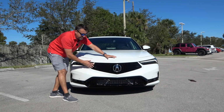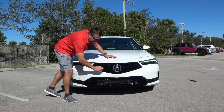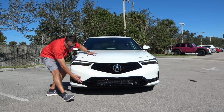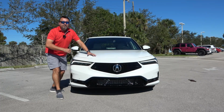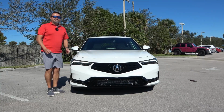Dressed in all of this piano black because this is the A-Spec trim package. You do have this huge Acura logo, and then a lot of open spaces help with the cooling of the engine. To the side here, you do have a set of fog lights as well as the air curtains for better aerodynamics. If you're wondering what powers this thing, let's check it out.